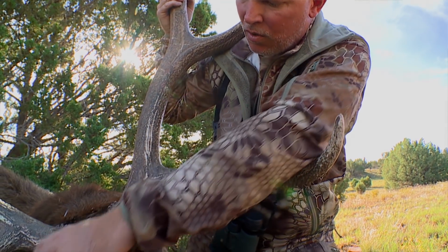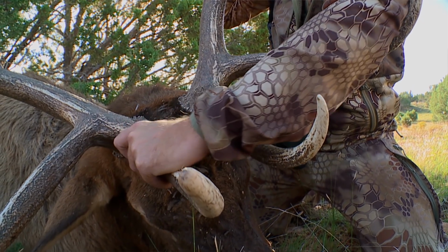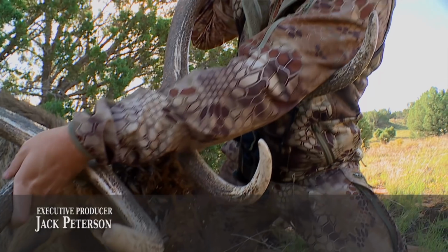My emotions ran the complete gamut. I mean, I was happy, I was elated. The nerves kicked in. I mean, my hands were shaking, the adrenaline, everything. It's like I finally got my first bull elk, and he's a toad.